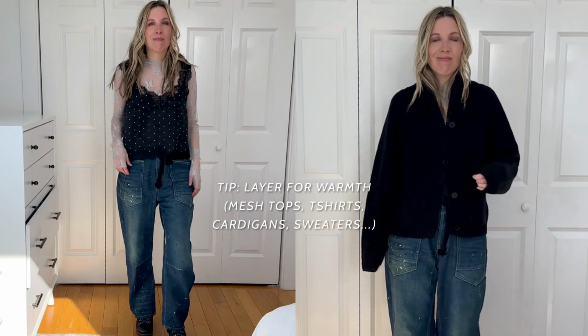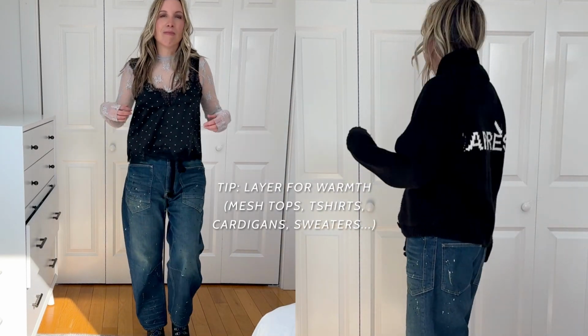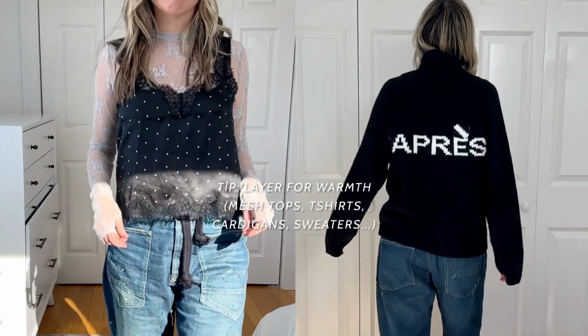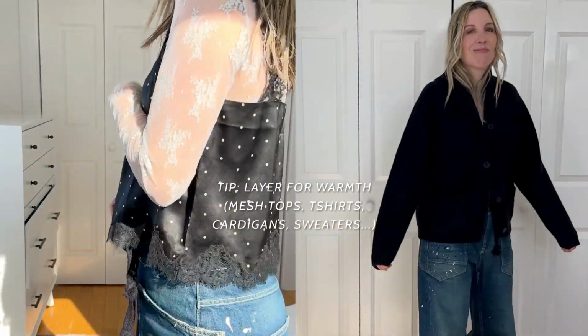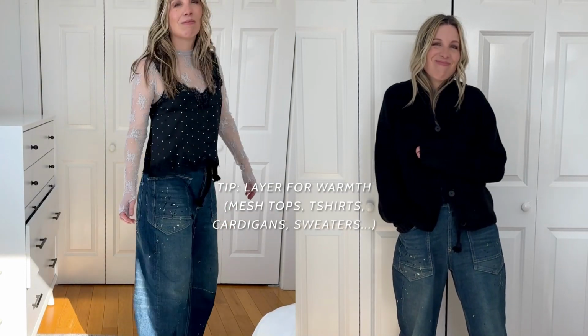If it's really, really cold, I like to layer that tank top over one of those Free People mesh lace looking tops. You can layer it over a black turtleneck. You can layer those camis over a white t-shirt. It all works. It's all great. And then you just slip that whole thing underneath a cozy sweater, cozy cardigan, you can add a hat. It's a look.